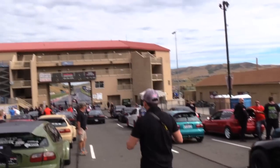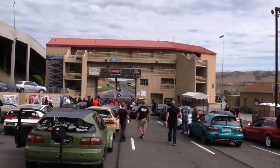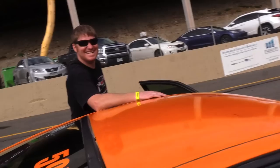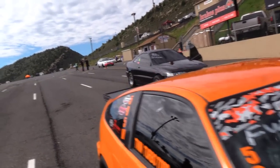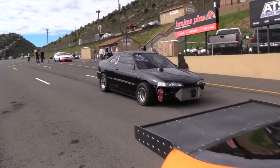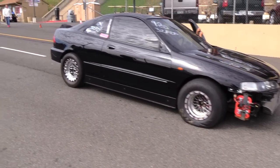Lane seven, we got Cliff from IFO. Lane eight, that would be our TT abbreviation. Oh, this is awesome. What a crowd, man. All kinds of good race cars here. We got Carlos and his all-wheel drive Integra, FIP, lane two. That is looking tough. Front-wheel drive, FWD, lane three.